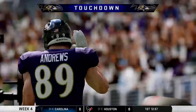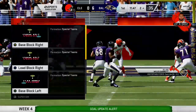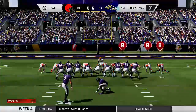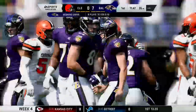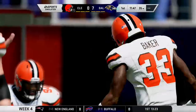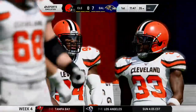Ravens touchdown. Mark Andrews, his second touchdown on the season. And the Ravens take it all the way down the field and score on the opening drive. And he is a reliable target. They like to get him involved, and they got him involved there for the score. And they should. He's a very good player. Remember, they can use him in certain positions, so many different spots, and he usually comes through for them.